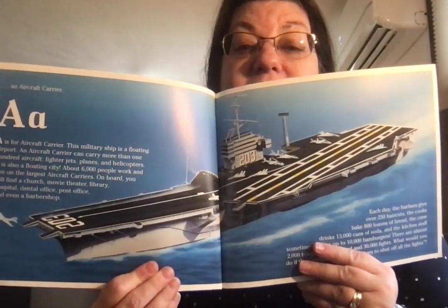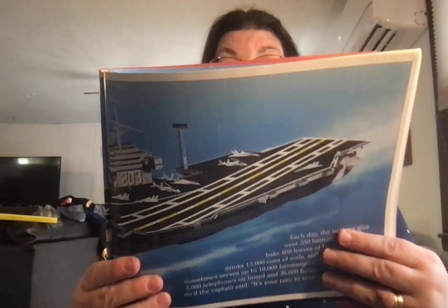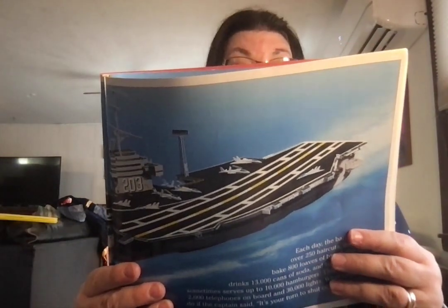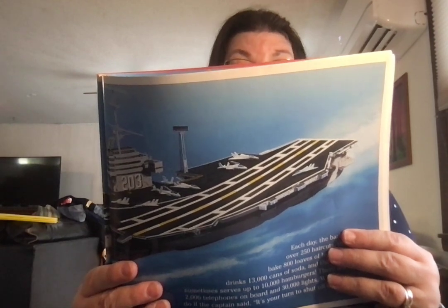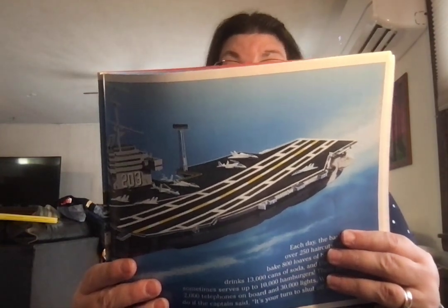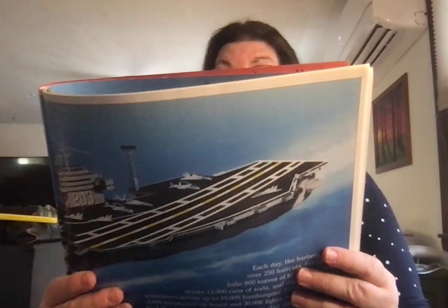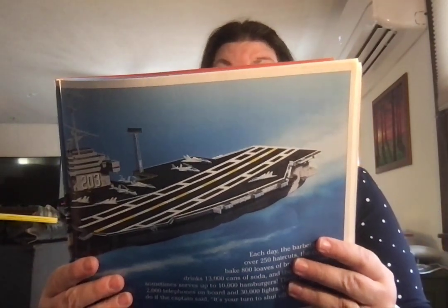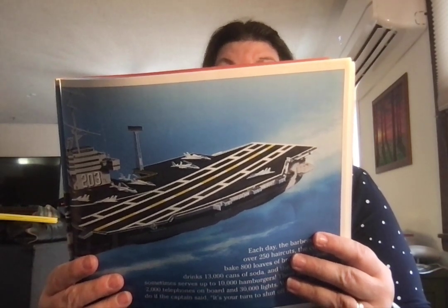A for aircraft carrier. A is for aircraft carrier. This military ship is a floating airport. An aircraft carrier can carry more than 100 aircraft, fighter jets, planes, and helicopters. It's also a floating city.